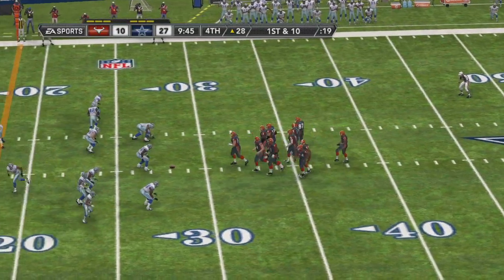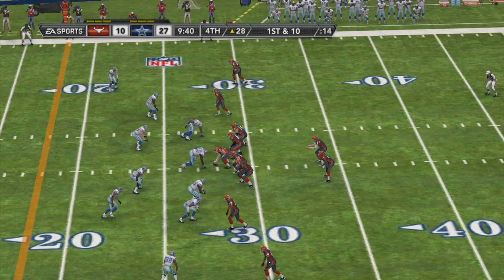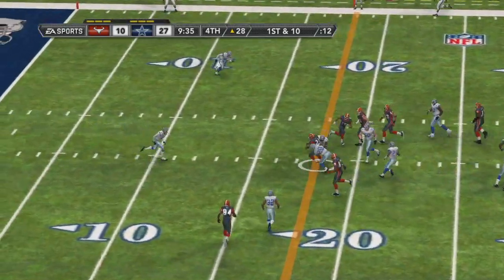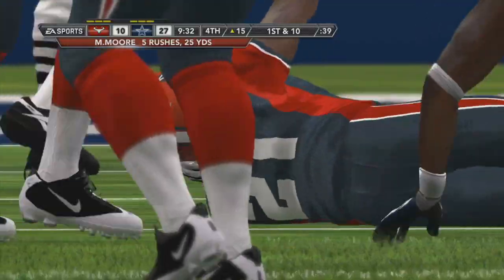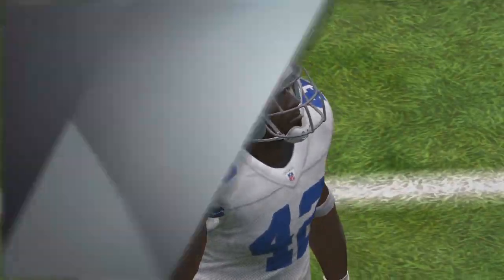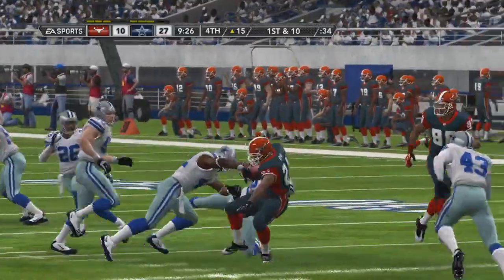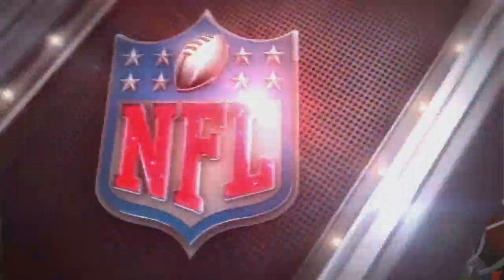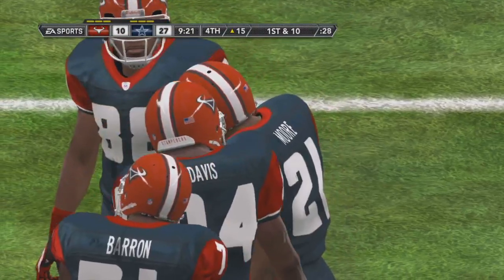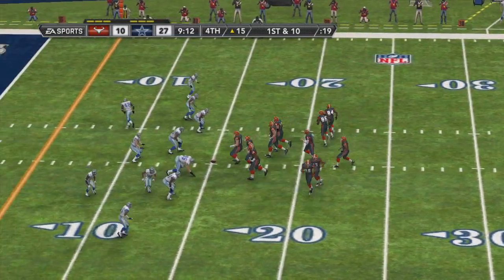And they line up at the 28. Handoff up the middle. Barry Church was there to bring him down. Yeah, the offensive line did their job. They created enough of a seam to get him up into the secondary, and then he was able to explode from there. Now we have a first down and 10 to go.